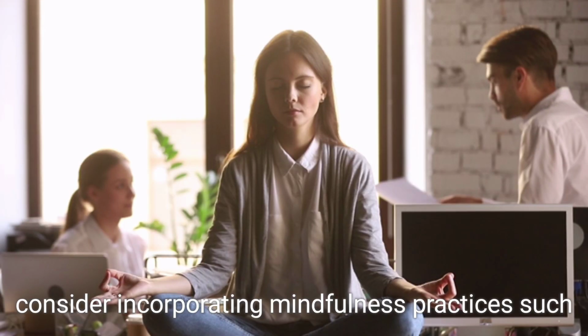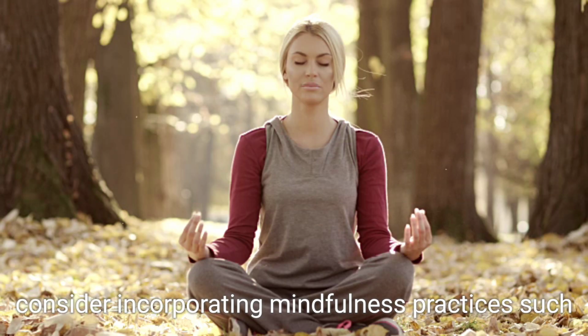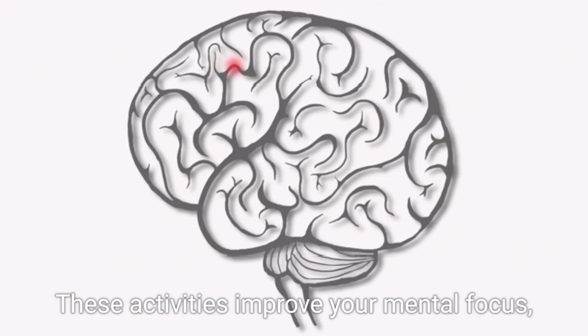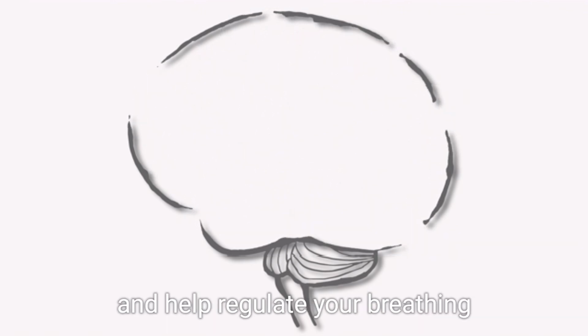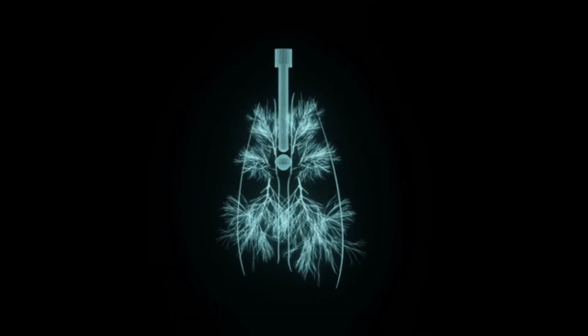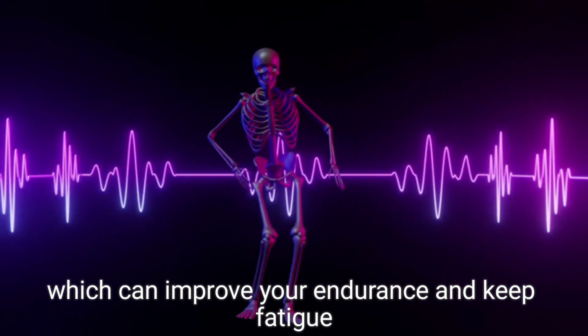Lastly, consider incorporating mindfulness practices such as yoga or meditation into your daily life. These activities improve your mental focus, reduce stress, and help regulate your breathing. Controlled breathing enhances oxygen flow to your muscles, which can improve your endurance and keep fatigue at bay.